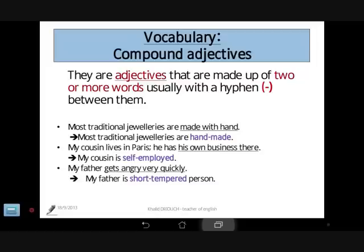You can check it yourself. My cousin lives in Paris. He has his own business there, so he is self-employed. My cousin is self-employed. Self-employed is a compound adjective made up of two words separated with a hyphen that describes my cousin. The third example, my father gets angry very quickly. So my father is a short-tempered person. Short-tempered is a compound adjective describing my father as a person.